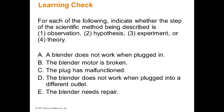And you can write on your paper if you want to, or you can say them out. A blender does not work when plugged in. Observation, hypothesis, experiment, theory. Anybody want to just say something out? Observation. Yeah, that's okay. I can buy that for now. I'll buy any of what you say right now, and then we'll see what we have, right? Okay, you said that because it kind of makes a little bit of sense. The blender motor is broken. That could be. It doesn't look like I did anything, right? It could be a theory, could be a hypothesis.